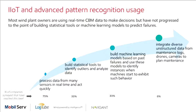So that's a little drop off from the first one. The next one up takes it to the next step of building machine learning models based on the failures and using the models to actually predict future failures. And a third of the companies said, yes, we do that. And this, by the way, means they could be either doing it in-house or through a third-party vendor. And there are many third-party vendors that are in this business.